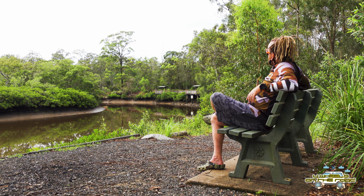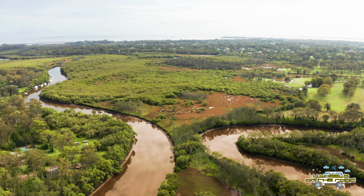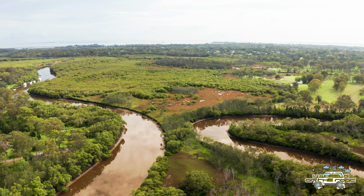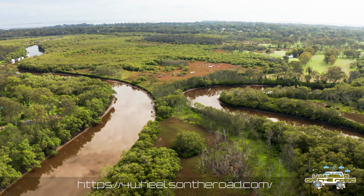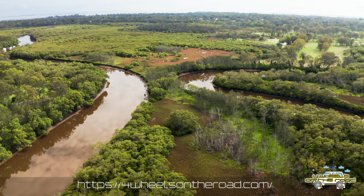All right, well that's it from us down here at Tingalpa Creek and the surrounding reserve area. I hope it's given you a couple of different options for launch points if you wanted to explore the area here, and also something to think about in terms of other things that you can actually do. The Chadwell Street entry here is fantastic. There's a great little area here and some great walks as well, so it's not just a place where you can come for a kayak.